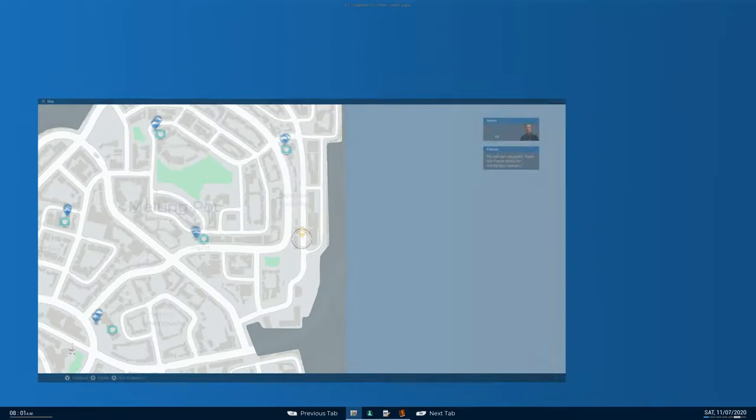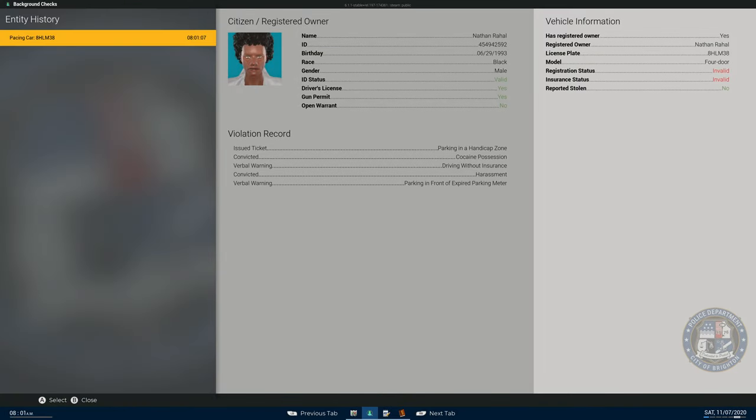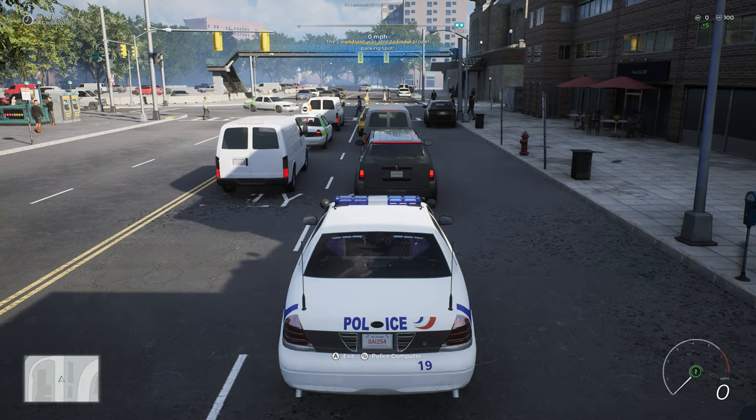Let's have a look at this vehicle in front of us. No registration and expired insurance as well. Okay, well that's going to be our first stop for the day.